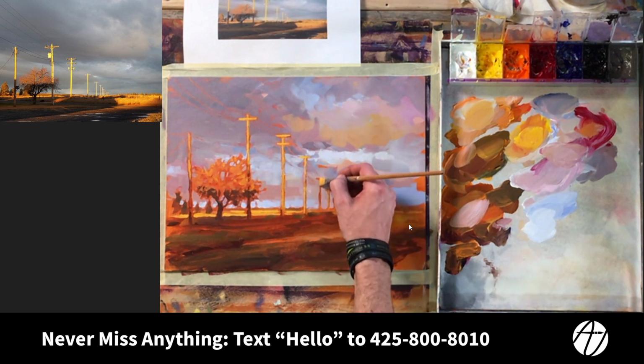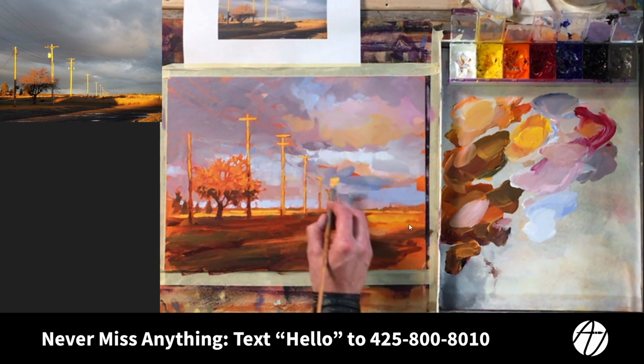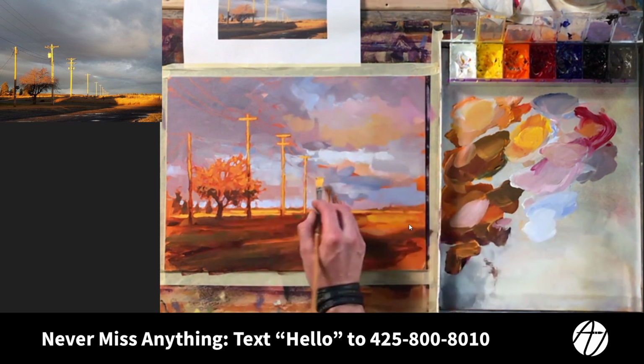And now we're getting this really bright highlight on these telephone poles set up against that cooler sky.